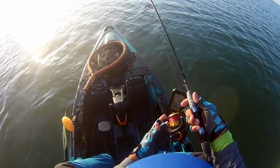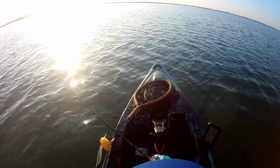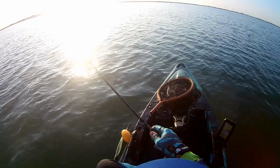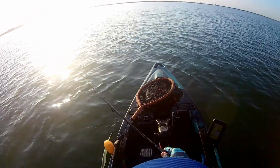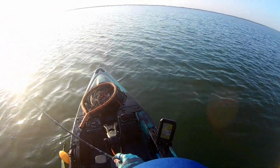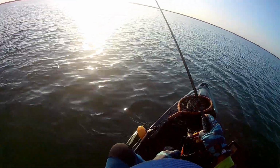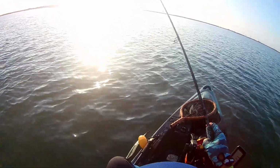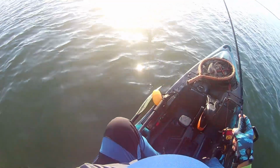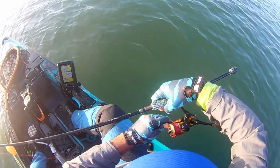Being interrupted by some nice speckled trout. Oh. Whoa. Damn. They like that. They like that new lure, Steve. Oh, there it is. I thought the other one was bigger too, so let's see. Oh. They're fighting better.